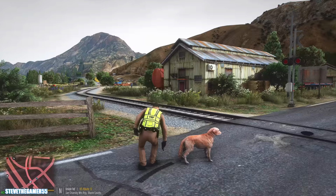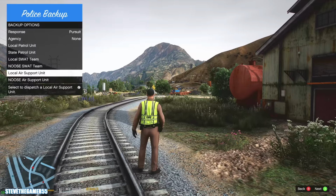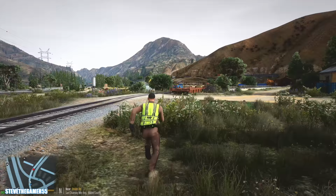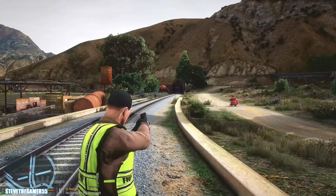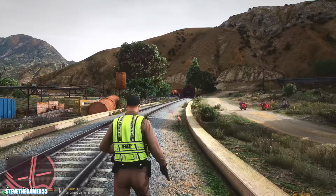All right, dispatch, can we get air support, please? Because we're making this worse. All right, it's kind of my fault because I was trying to use my K9. And this motorcycle officer sucks. Bro, why can't my canine get him? Okay, there we go. All right, so I have to use my gun.